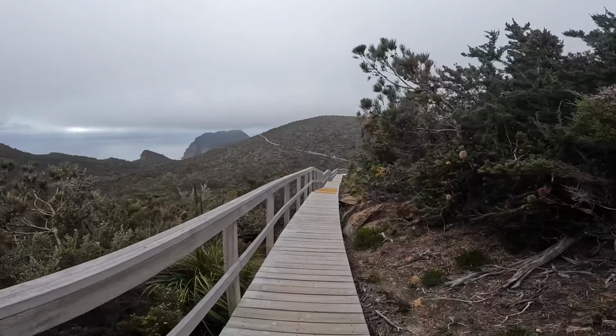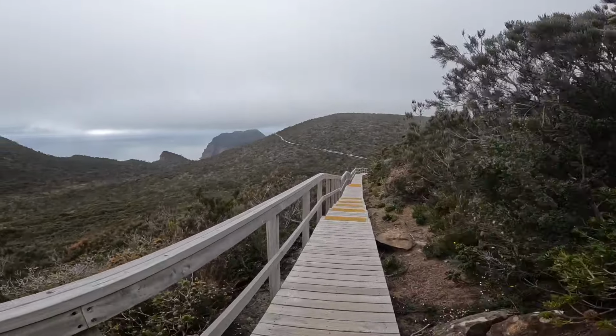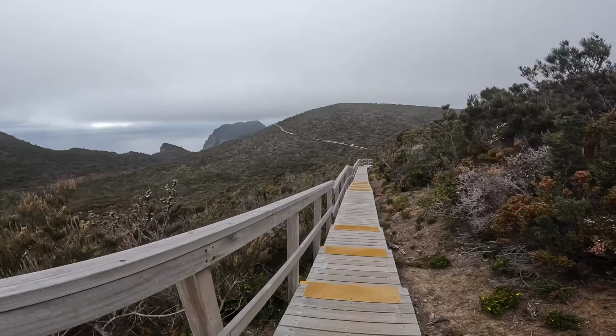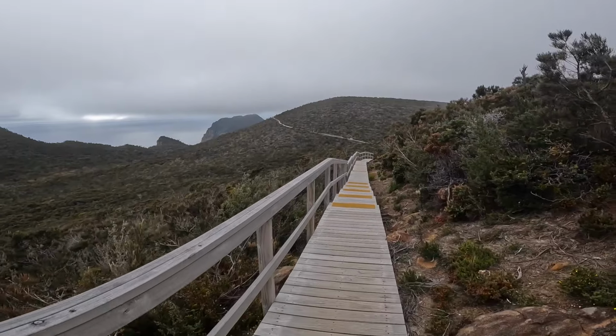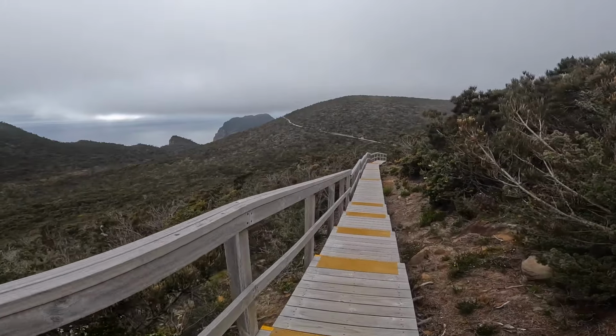It's really great that they've built these boardwalks. I mean, obviously it makes it easier for hiking, which is not the aim. The main aim is to protect the environment, because you get people walking across here every day in this fragile landscape, and it soon becomes destroyed. This way it gets preserved for people to enjoy for many years to come.